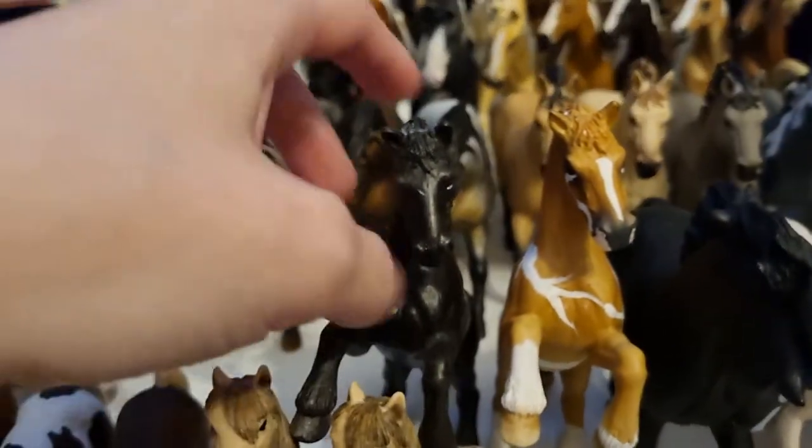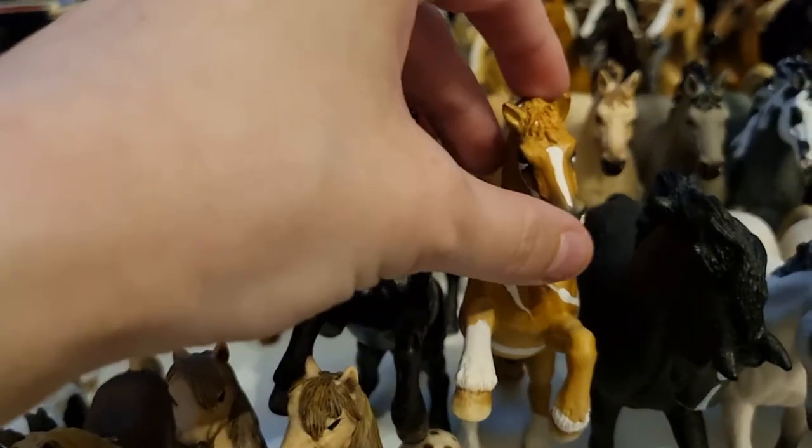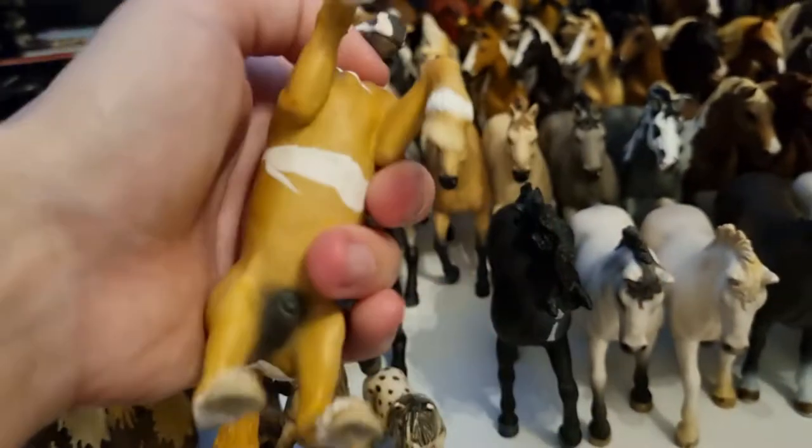Here I have Töffari, or Cool Guy, who is a Morgan. Then I have Amon, my custom Morgan, and I love his marks. I love his markings. I love how they look.